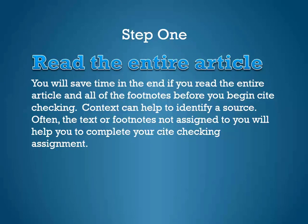I know you all have so much to do that you're only going to read the text and maybe even just the footnotes of what you're site checking, but you really will save a lot of time if you read the entire article, just the article that you're assigned to. Context can help you identify a source, and often the text or footnotes that are not assigned to you, if they're higher up in the article, they're going to help you to complete your site checking assignment because you'll see the full citation in an earlier footnote, or you'll see the author referring to the source. So read your entire article and read all the footnotes, and then start working on your particular assigned piece.